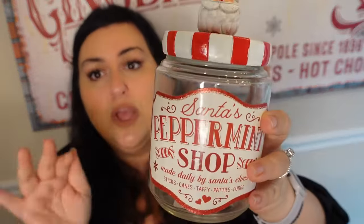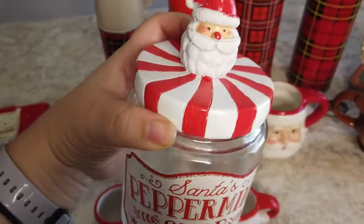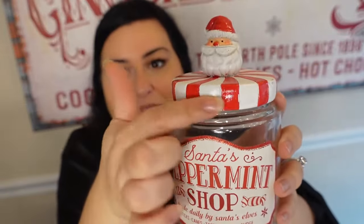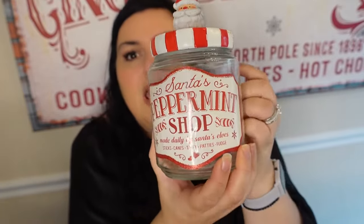So I did show this on my live that I did a couple weeks ago, but let me show it to you guys right now. This is absolutely adorable. It says Santa's Peppermint Shop, made daily by Santa's elves. Sticks, canes, taffy, patties, fudge, right? Is that what it says? Yeah. So cute. I really love the peppermint stripe on the top with the Santa. I love how vintage this looks. So this would look really awesome, I think probably in a cocoa bar, even in a coffee bar, you can put, that was loud.